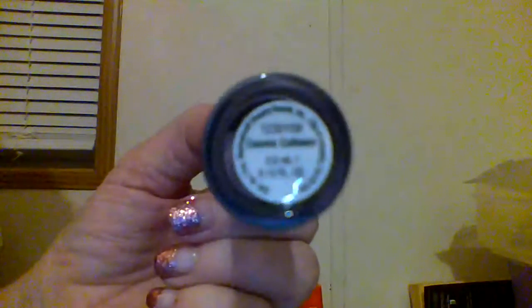This is Fantasy Makers Wet and Wild, and it is in Cosmic Collision. Wet and Wild comes out with a lot of liquid shadows, and this is one of those shadows that is just absolutely beautiful, and I mean beautiful. And I have bought a lot of their liquid shadows.